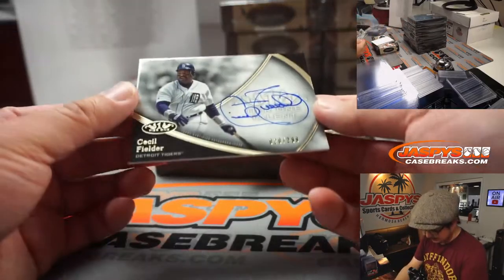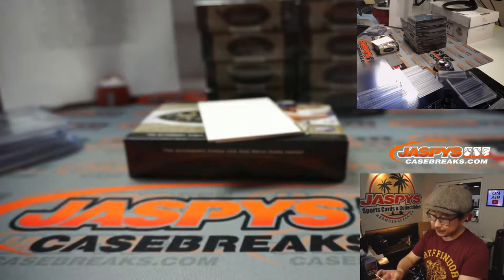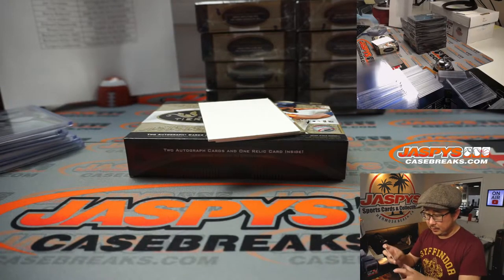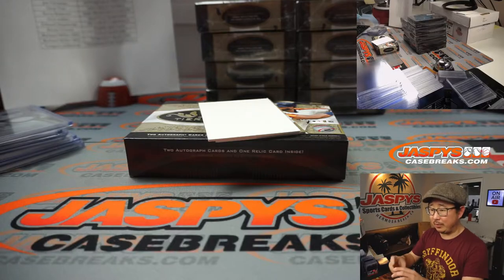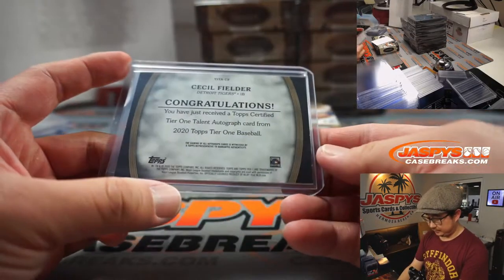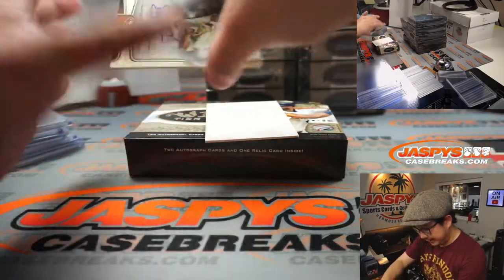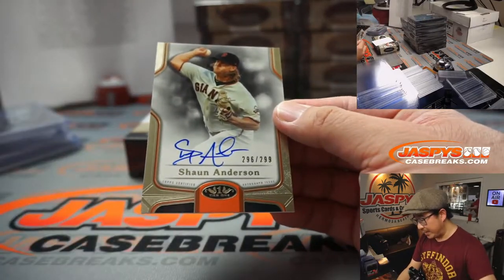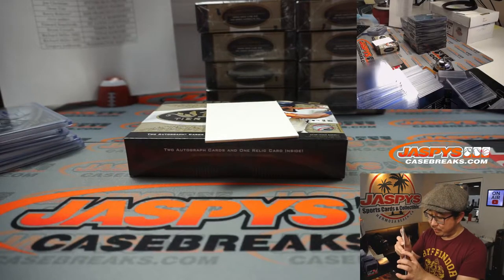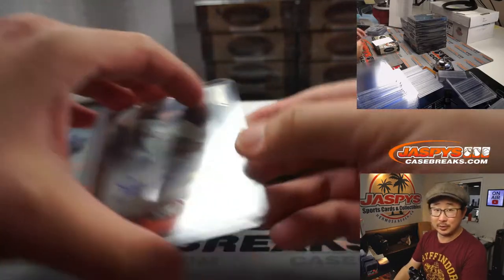All right, we have Cecil Fielder, 20 out of 299. Prince's dad. This is for Barry Roberts and the Tigers. Nice. Last spot mojo strikes again. Next one here is Sean Anderson, 296 out of 299. That'll be for the Giants, Barry Roberts. Last spot mojo, 60% of the time. Last spot mojo hits 100% of the time. Those are the last two teams.